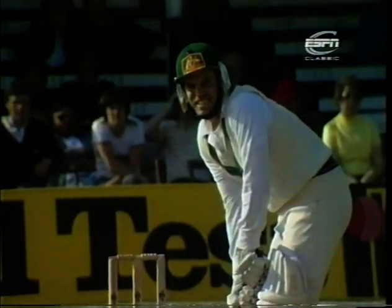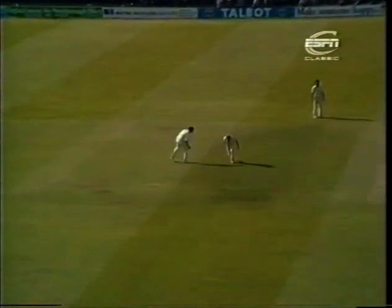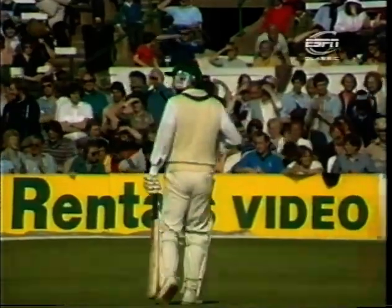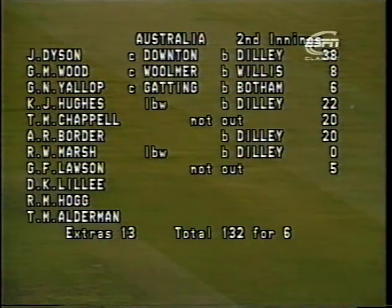Dilly to bowl it. They're going for it. Gower's picking up, and that is victory for Australia by 4 wickets. And it could have been so much closer than that had things gone a little bit more England's way. 4 wickets indeed, but had they been able to give Australia that 150 we talked about earlier, the pressure would have been on. Good innings from Dyson, 38, from Hughes, 22 after that early alarm, and Chappell, after 70 in the first innings, 20 not out in the second. A very good first test match for him.